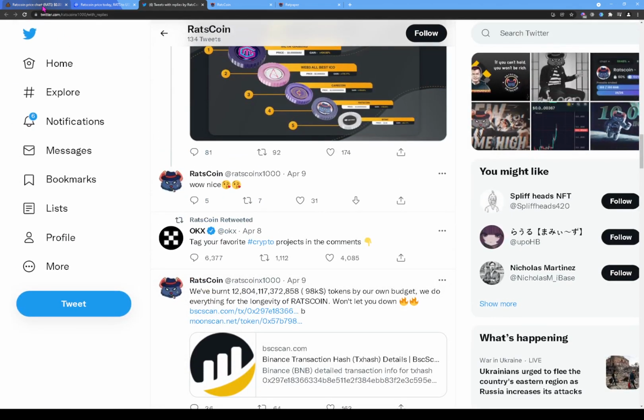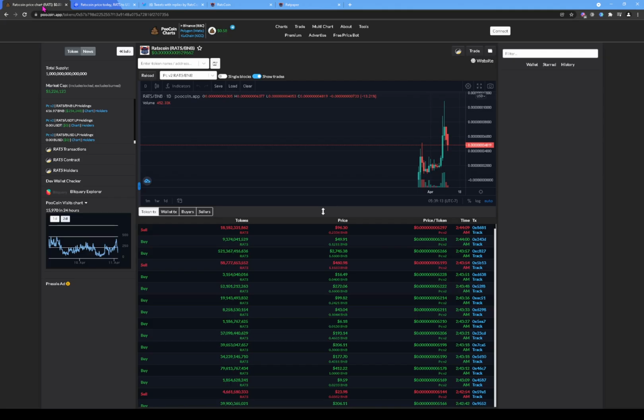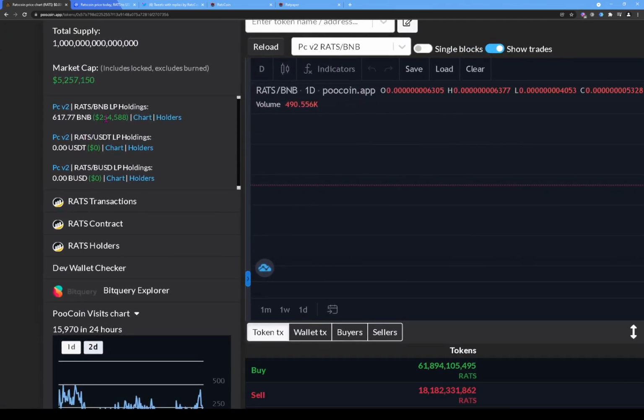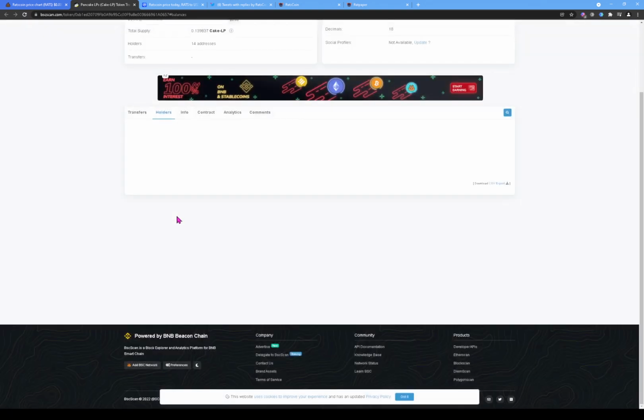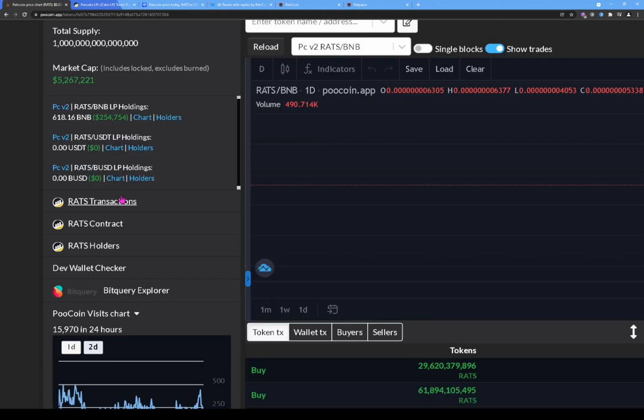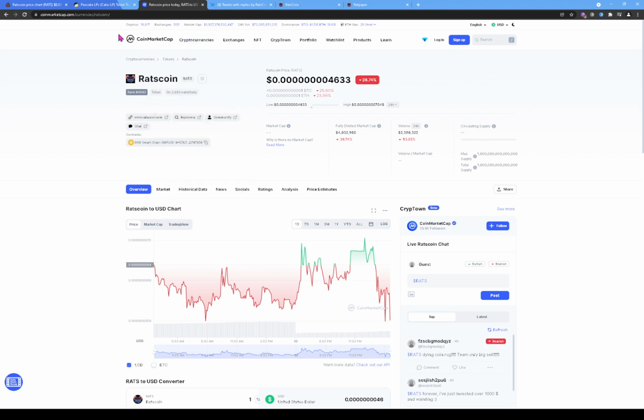All right, so we're gonna jump back over to PooCoin. And we're gonna check. So they have a $5.2 million market cap, and if we look closely, we see that there's $254,000 liquidity being reported by PooCoin. So let's click on see who's holding this liquidity. And here we can see that 99.4% is in Unicrypt. So what we're going to do is we want to copy this contract address. So we're going to go to CoinMarketCap and we're going to copy the contract address from here.